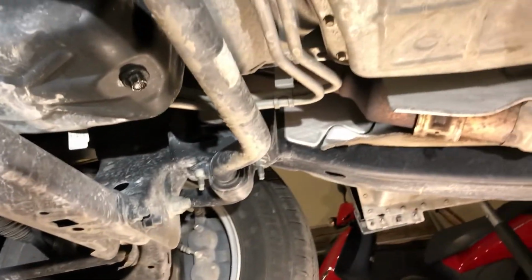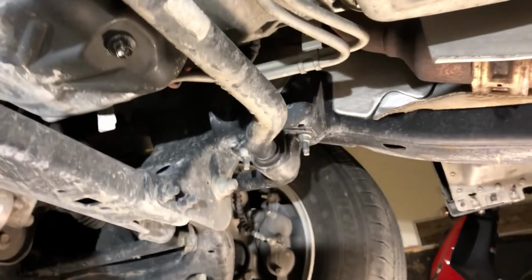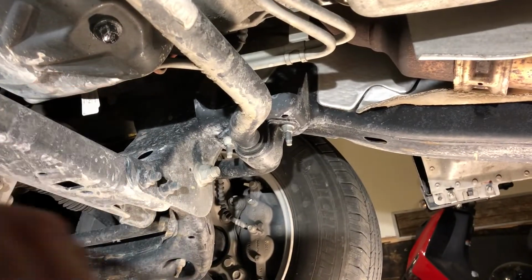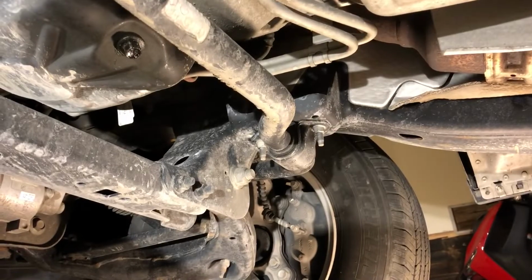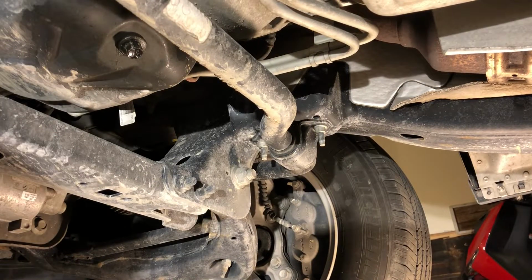Hey there, welcome under the truck. Alright, so we have our drain bolt right here, and I have a drain pan right underneath, ready to catch some things. And that's going to be a 15 mil socket on there.